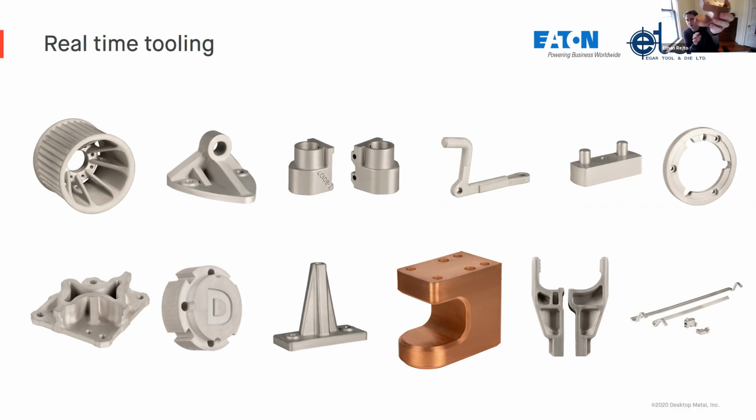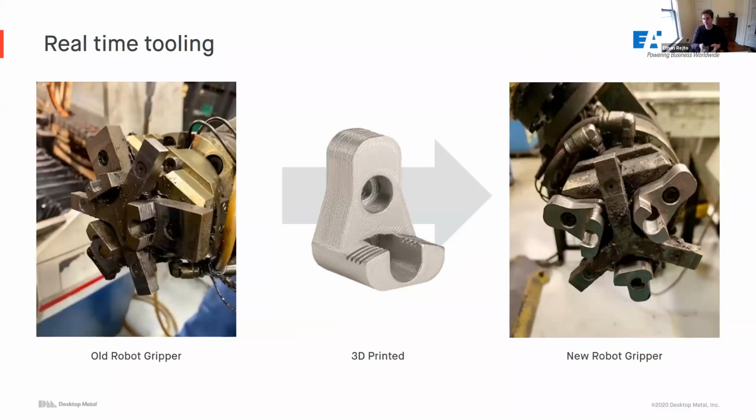I can show you this cool one. This is an electrode holder. It also features a channel that snakes through this part because as the electrode is doing its induction heat treating, it gets very hot. So it's beneficial to cool this part. You can see some of these end effectors as well for holding different parts in the manufacturing environment. You can see that texture and grip that's printed right onto that part. But very beneficial to be able to actually lightweight this part as well, throw it onto the printer, and in a couple of days, I've got this part up and running in my manufacturing environment. So, great opportunities for real-time tooling.